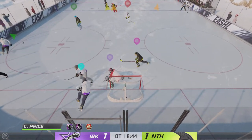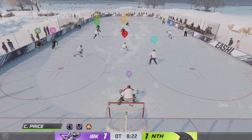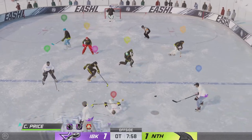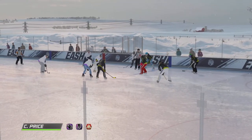The Icebreakers gain possession in their own end. Picks up the puck in his own end. Sends a pass over. Coop's got it across the line. Offside the call, and we'll have a face-off just outside the blue line. Play set to resume with the face-off ready to go.